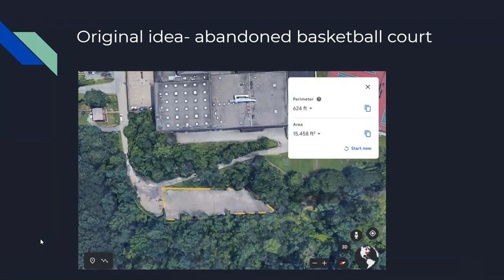Okay, so our original idea was the abandoned basketball court next to our high school. Using the contour maps, we were able to see that this was at a lower point than the high school. So the roads right here, the water is going to run down those into the basketball courts. So we wanted to find a way to mitigate the water from just sitting on top of that basketball court and collecting. We wanted to add some either greenery or something called a rain garden there.